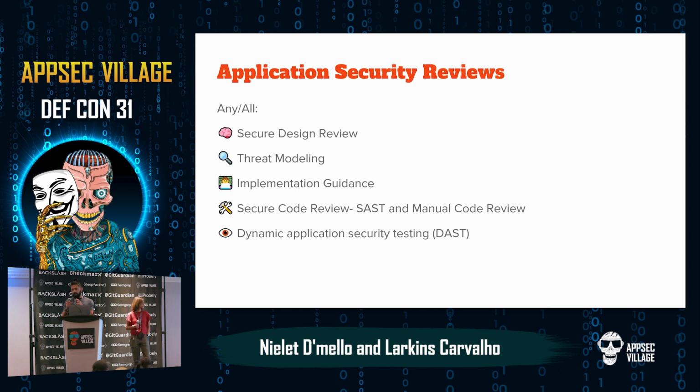And then once we have that implementation guidance in place, our developers come to us and say, hey, these were the set of requirements which we agreed upon, and we have implemented them.